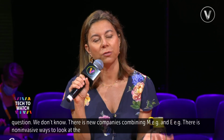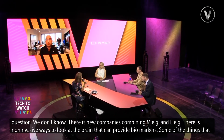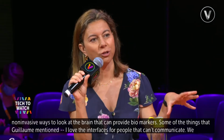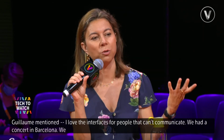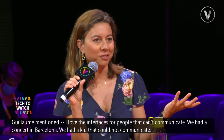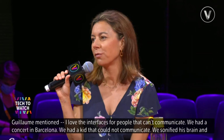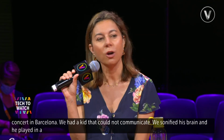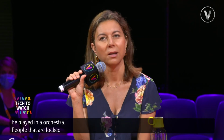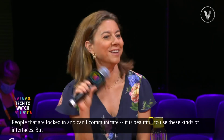And then on the consumer side, of course, some of the things that Guillaume mentioned, for example, brain-computer interfaces. I love them for people that cannot communicate. We had a concert back in Barcelona where we got a kid with cerebral palsy, who couldn't communicate, to wear one of our caps. We sonify his brain, and then he played in an orchestra with a band. I love the book by this French author, The Diving Bell and the Butterfly, about people locked in, people that don't have means to communicate. I think it's beautiful to use these kinds of interfaces. But on healthy people, just to make us work harder and better, I don't like it that much.